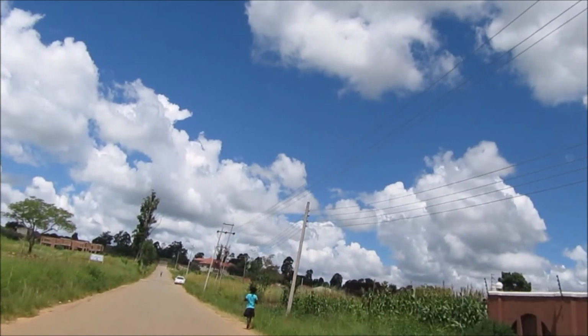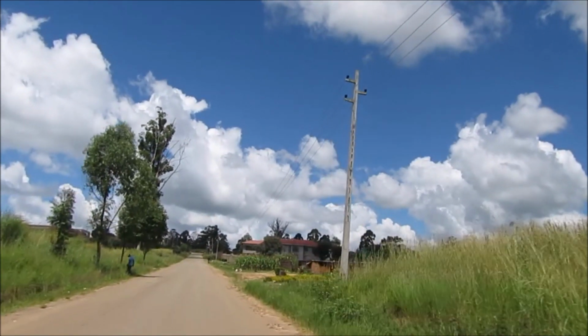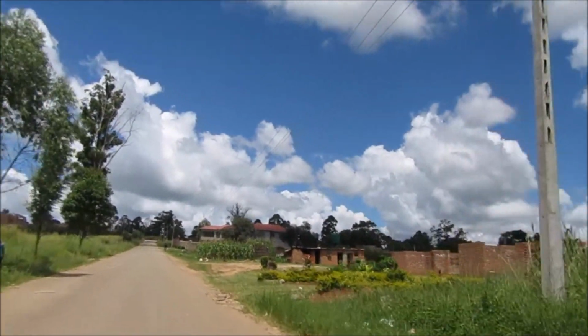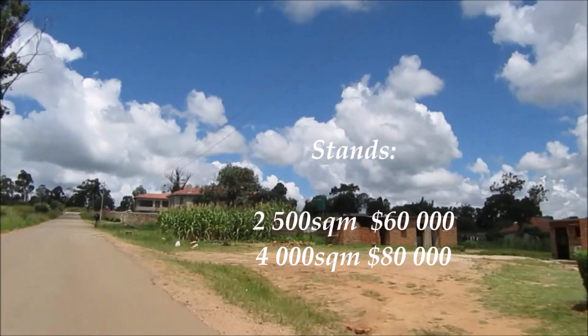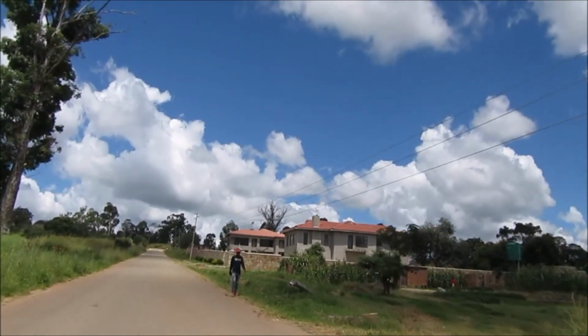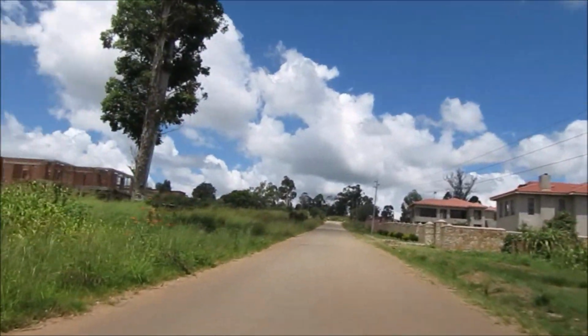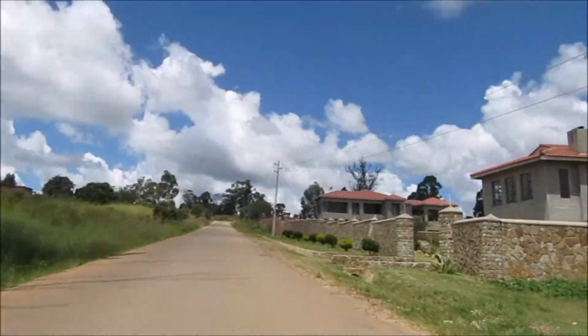As for the land prices, 2,500 square meters, you're looking in the region of about $60,000. If you want a bigger stand, like 3,600 to about 4,000 square meters, it goes up to about $80,000. And it's worth every penny given the potential and the tranquility of the area. So it's a very good area to invest in.